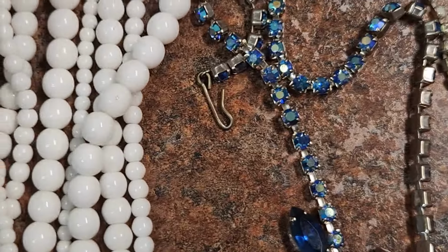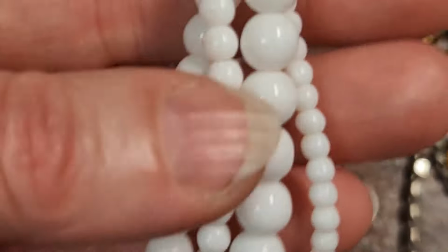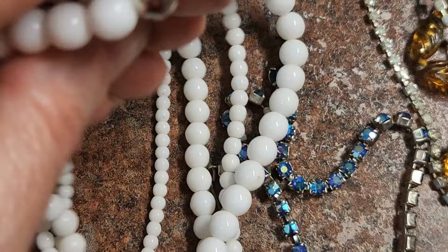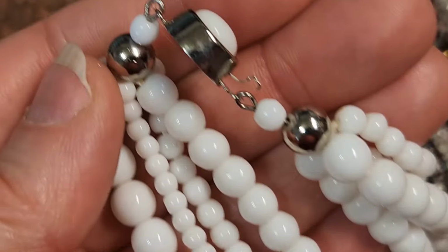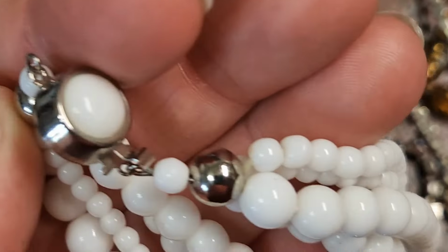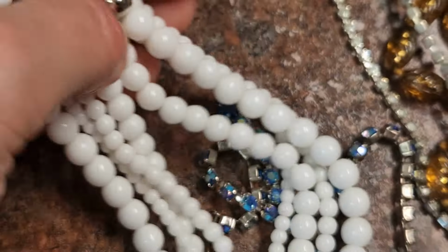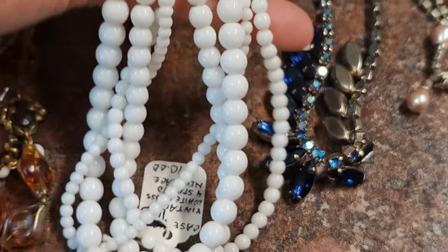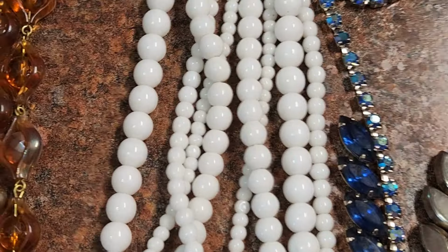Next we have a white milk glass, multi-layered, 4 layers with different sized beads, and a real pretty, nicely done box clasp with a little white bead on the center. And it just is kind of a twisted, layered necklace.